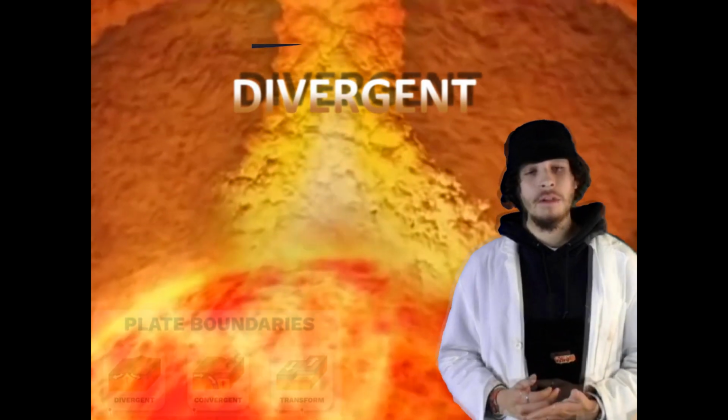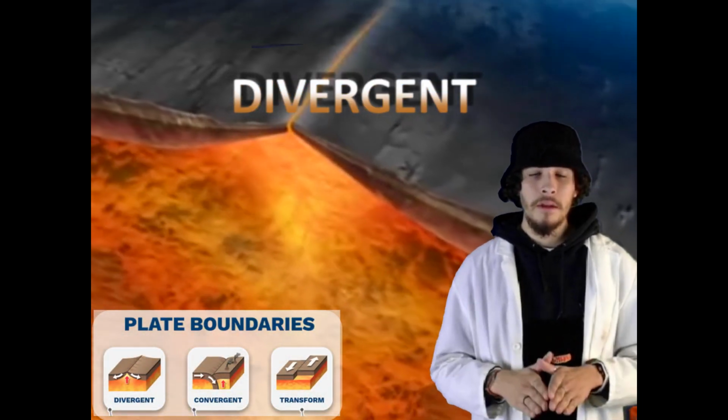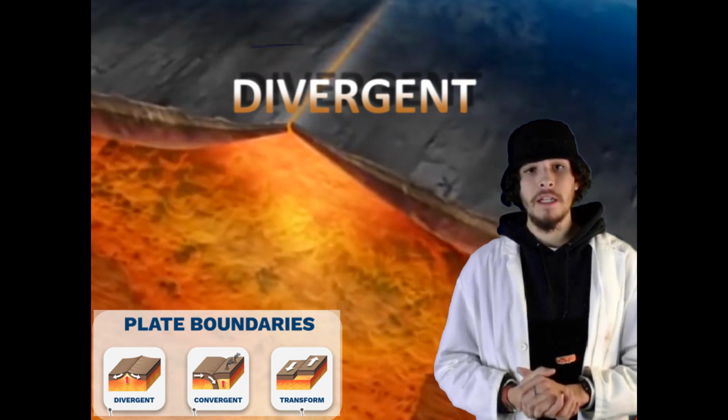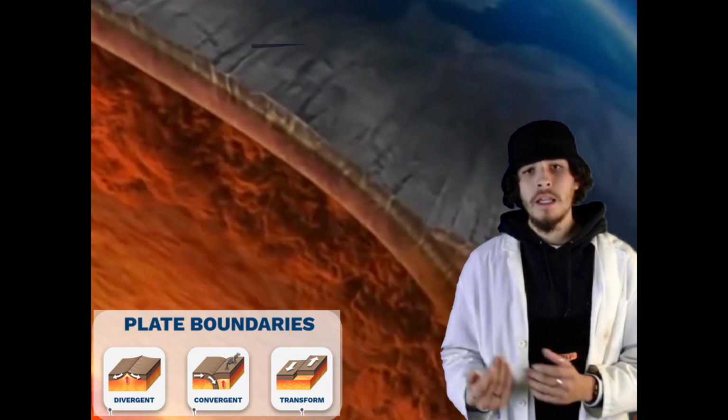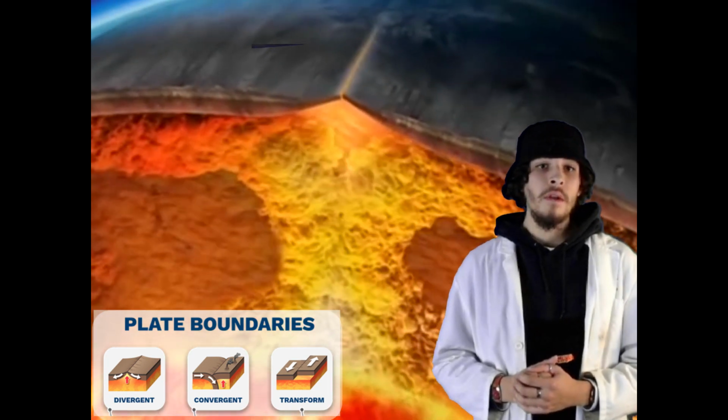Plate tectonics involve three different plate boundaries: divergent, where two plates spread apart; convergent, where two plates move together; and transform boundaries, where two plates slide past each other. Each of these boundaries represent breaks in the crust and offer locations where heat can move towards the surface of the Earth.